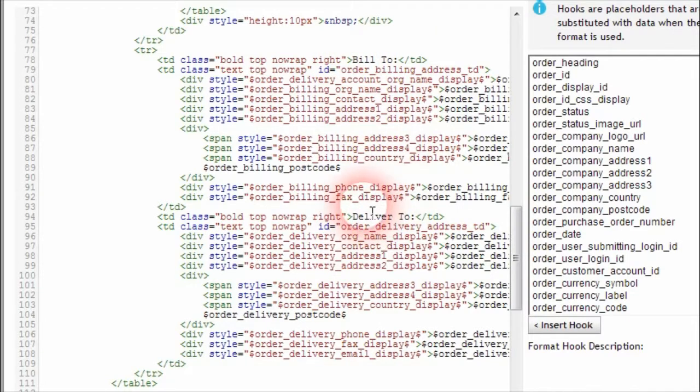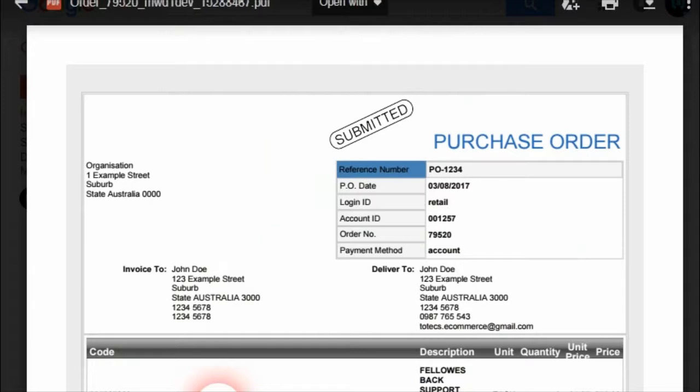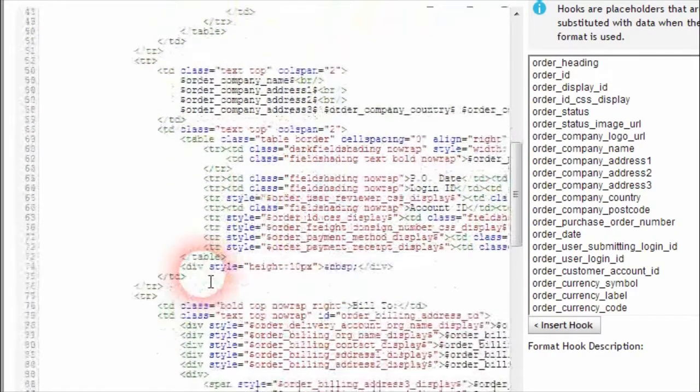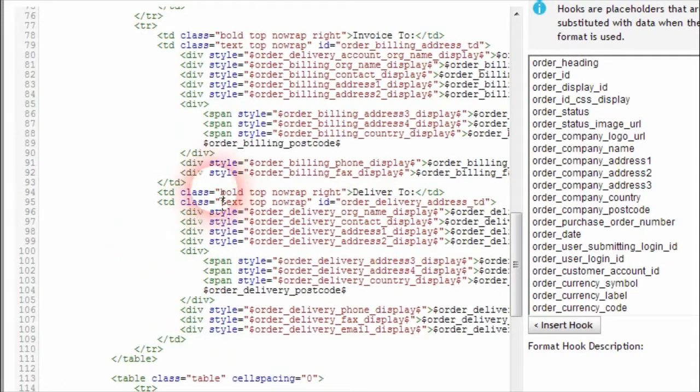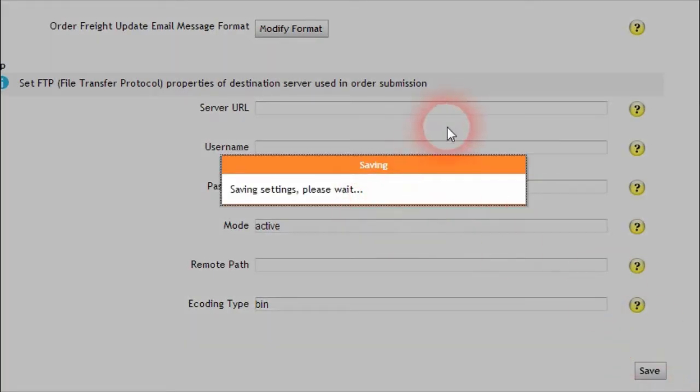We can change colors and styles within this just by changing the HTML markup. If we go back to this page, we could change the invoice to, or the billing address, to be on the opposite side of the deliver to address. So we can change where the content is laid out. If we go back here and find that section, we can remove this cell and plonk it after the delivery to information. Again, we'll save that setting.